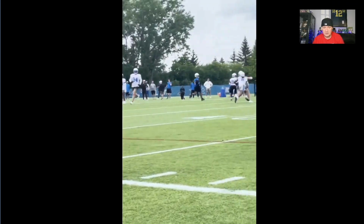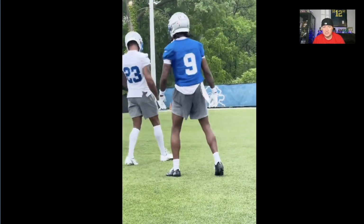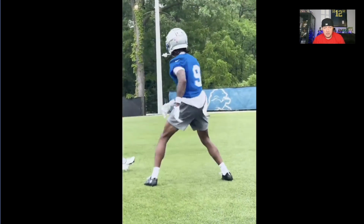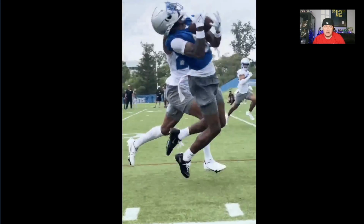This was a wide receiver class that was super deep with talent. And we're talking about 20 wide receivers who had a day 2 grade or better. And we had a ton of them for them to choose from. But they did not go hard in the paint there. They did not, and Williams came out a big winner from the draft here.